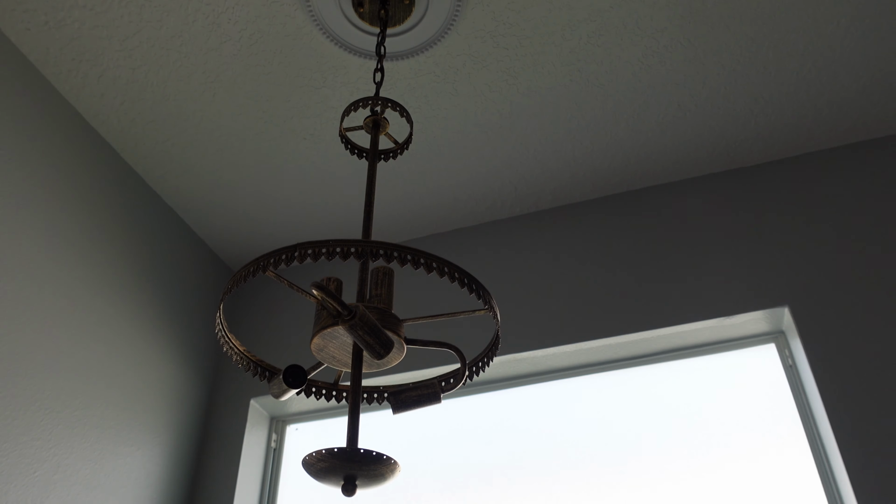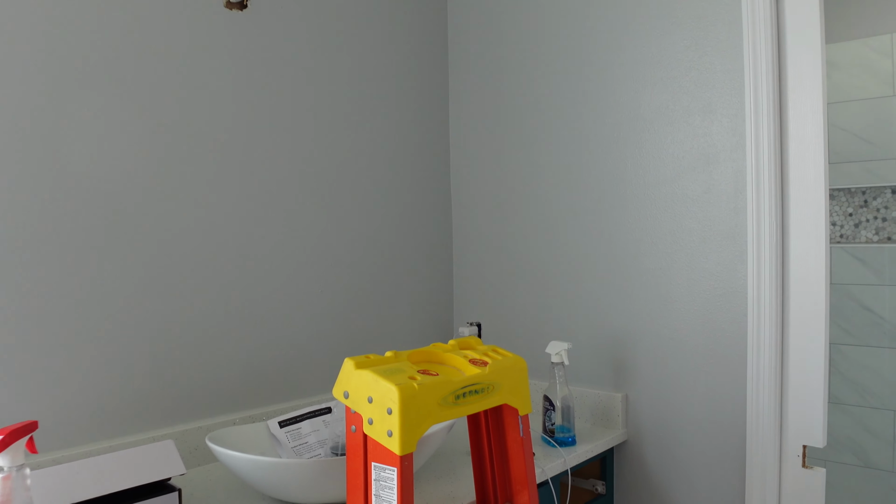I've been hard at work in this bathroom for the last 2 days. All the painting is done. I think it looks really nice. Getting ready to put the crystals on the chandelier. That's where we are. I'm gonna go ahead and put the crystals on the chandelier.